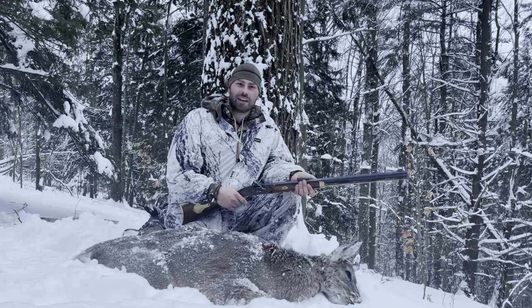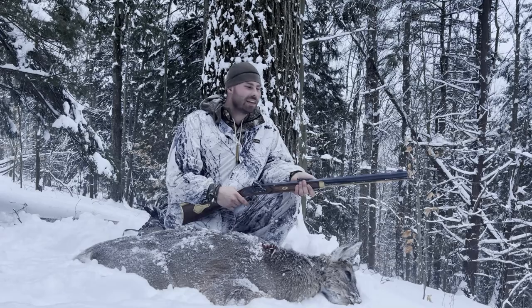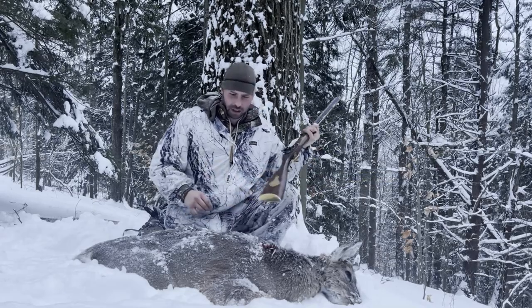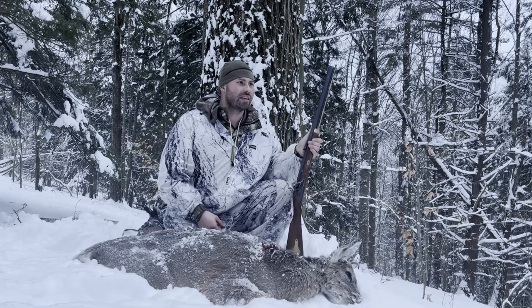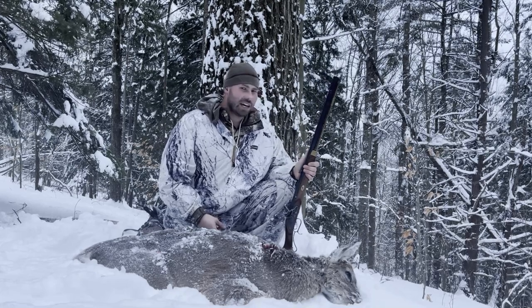Just gotta go out and give yourself a chance, because you never know when you might have a hunt like this. But one of these years, I'm gonna save my buck tag for flintlock season, because that's 2 years in a row I've had legal bucks within 35 yards of me. And I couldn't do anything about it, so it's just awesome.